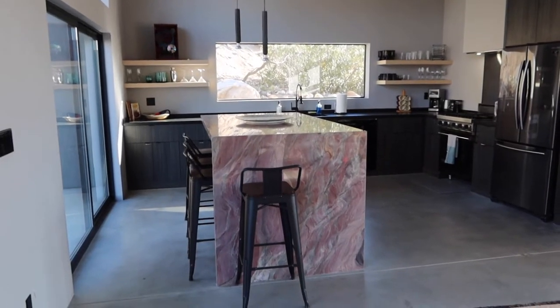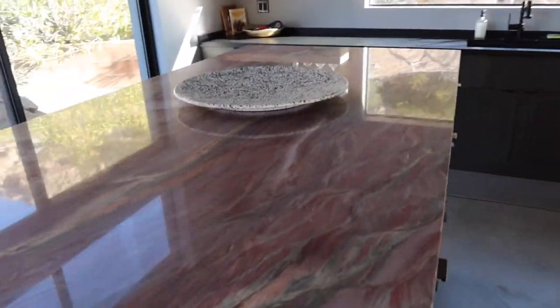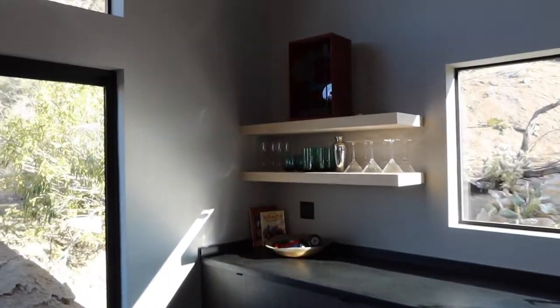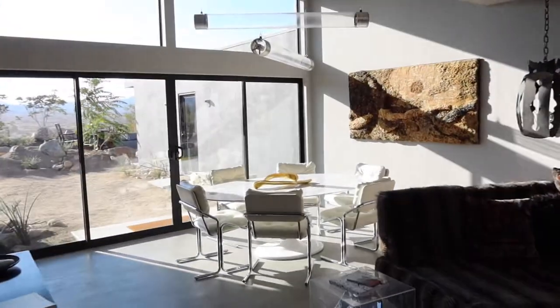Last but not least, the most beautiful kitchen. Look at this island. I'm so obsessed with the color. Also, really need this in my life. So beautiful. The way the light comes in this entire property is so stunning.